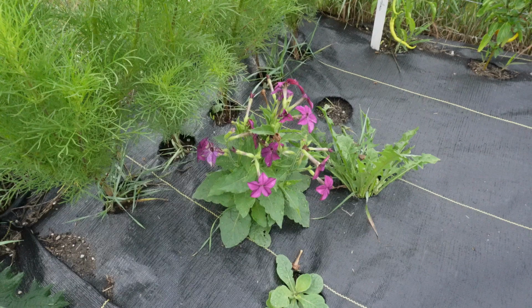For some reason, I got a whole lot of Nicotiana this year. So I had one variety this past year. It was a little bit difficult for me to get started, but once it did start, it was beautiful. But the variety I got was kind of short, so it wasn't great for cutting. So this year I got some that I'm hoping will be taller, as well as some that are more scented, because I do really like all the scented things.